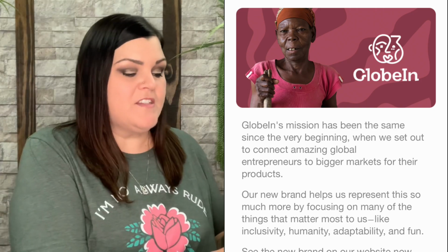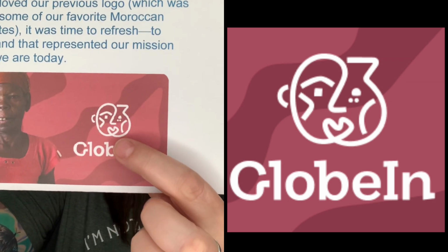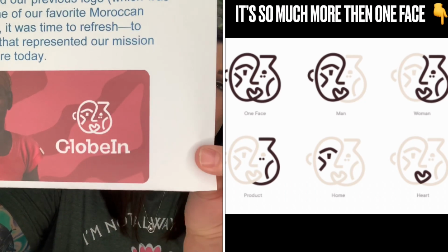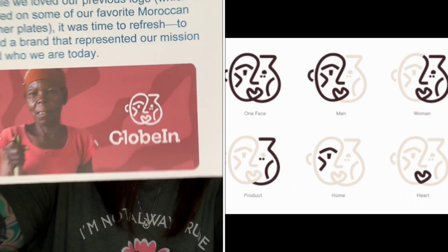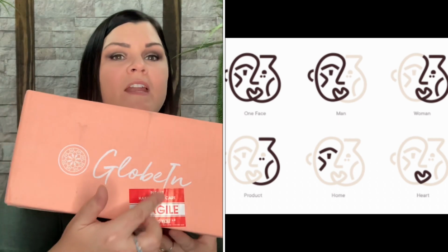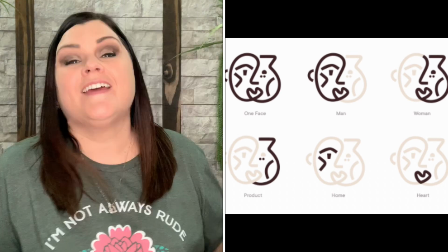So this is what it looks like. I'll show you a little picture here, but this is their new logo. I think this is super cute. It looks like a complete face, but it looks like two different pieces of pottery. It just looks really cute. So there is their new name. It won't be like before, with Globein in cursive with the Moroccan plate. It's going to look like this now, and I think their new logo looks really neat. I did want to let you guys know about that small change, but it makes a big difference to them to change it up to represent who they are and what they're representing.